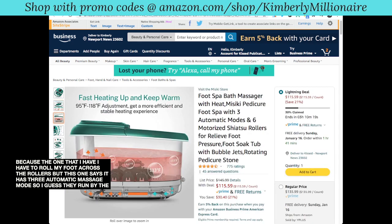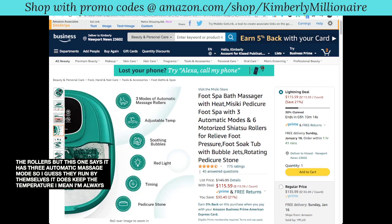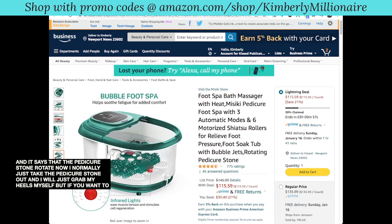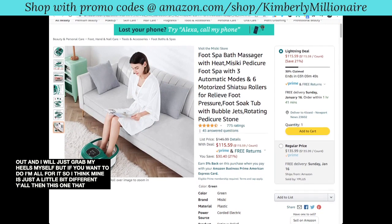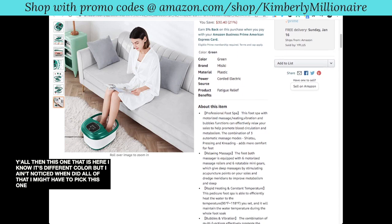It does keep the temperature. I'm all in for the one that rolls by itself. That sounds like a deal to me. 3 modes of automatic massage rollers, adjustable temperature, soothing bubbles, red light, timing, and a pedicure stone. And it says that the pedicure stone rotates. Now, I normally just take the pedicure stone out and scrub my heels myself. But if you want to do it for me, I'm all for it. So I think mine is just a little bit different, y'all, than this one. I know it's different in color, but I didn't know this one did all of that. I'm going to have to pick this one up myself.